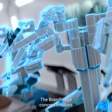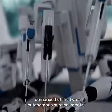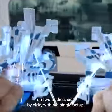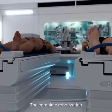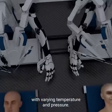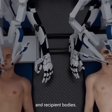The BrainBridge concept involves the use of an integrated robotics platform comprised of two autonomous surgical robots, designed to perform simultaneous surgeries on two bodies side by side within a single setup. The complete robotization of the process allows for the surgery to be performed in an environment with varying temperature and pressure. The procedure begins by preparing the donor and recipient bodies.